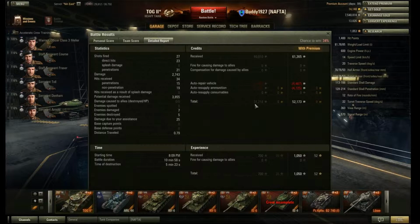And as you can see, after repairs and ammunition supply, we still made 52,173. And remember, guys, this is a defeat, but we still made those in credits. Research points, 1,050. Remember this, guys. This is still a defeat. Duration of the game was 10 minutes and 58 seconds. We played for a total of 5 minutes and 23 seconds.